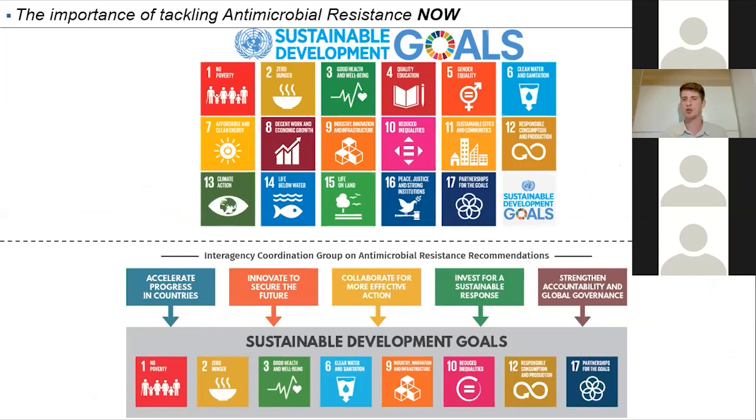I want to just finish by reiterating how important it is that we tackle antimicrobial resistance now. In 2015, the UN released a set of Sustainable Development Goals shown on the top of this slide. And these are a collection of 17 interlinked goals designed to be a blueprint to achieve a better and more sustainable future for all. In 2019, the International Coordinating Group on Antimicrobial Resistance identified AMR as a major barrier to the achievement of several of these goals, as I show on the bottom.